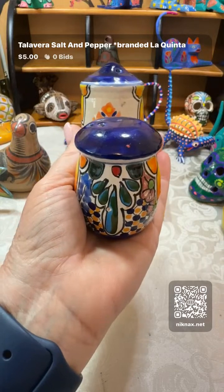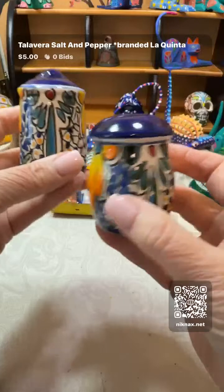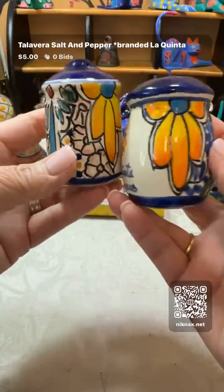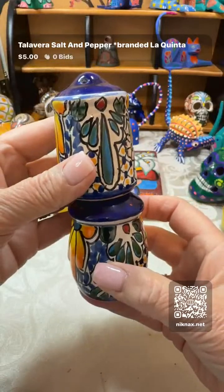That's what I would do for them. If you're going on a picnic, or if you have a bar outside, a tiki or something, they'd be really nice and colorful in that environment.